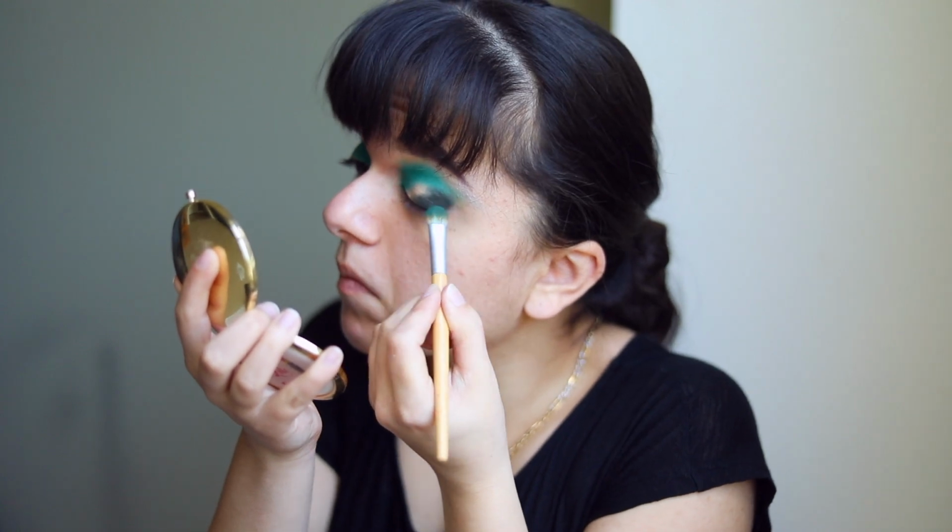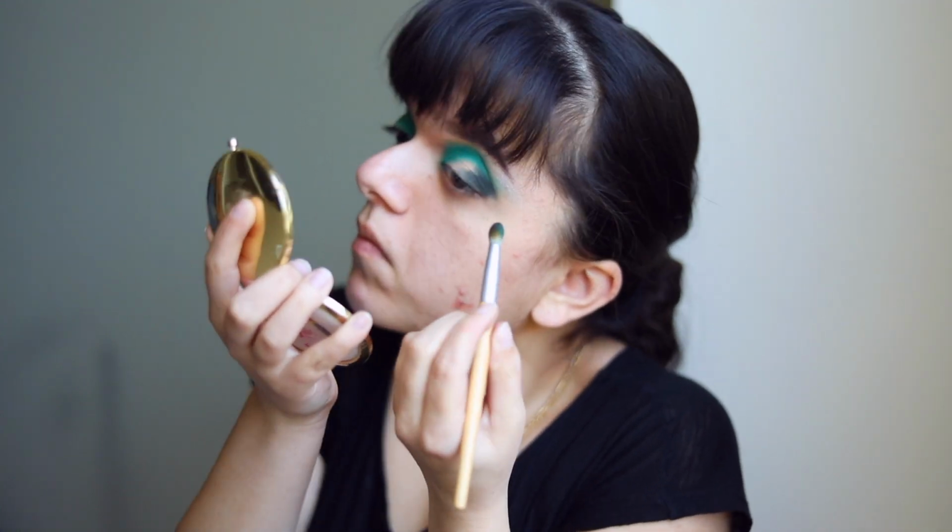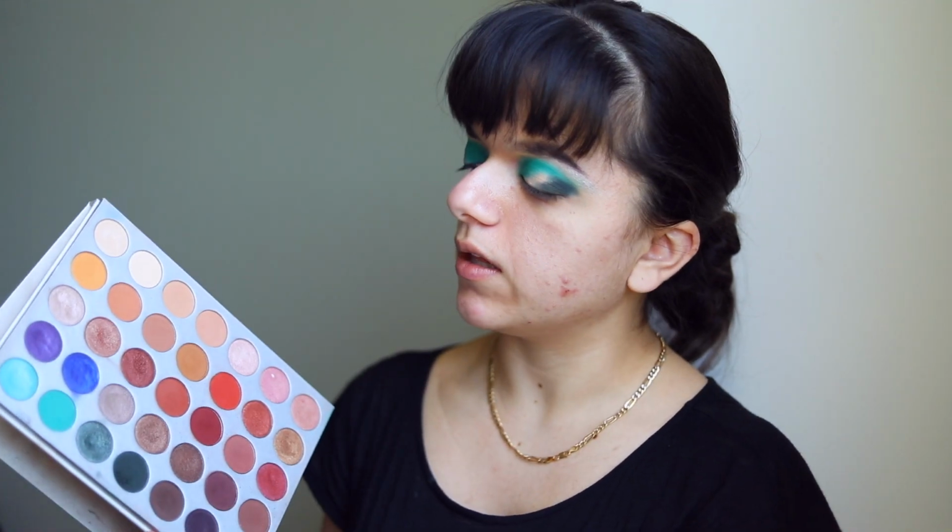And I definitely don't see myself reaching for this palette a lot because, let's just be honest, this is not necessarily my style at the moment. But these are good mattes. If you have this palette, there's really no reason why you shouldn't reach for it. But at the same time, if you don't have this palette and there's only a few colors that you see yourself using, there's no need to actually get this palette.